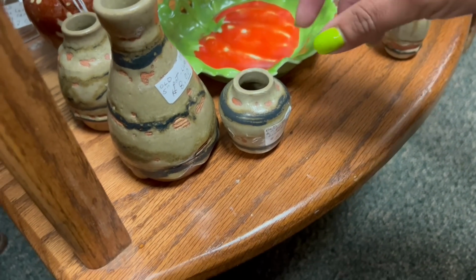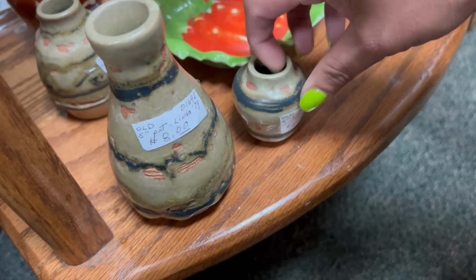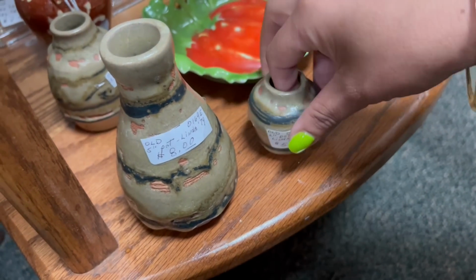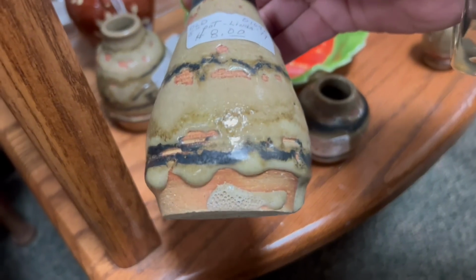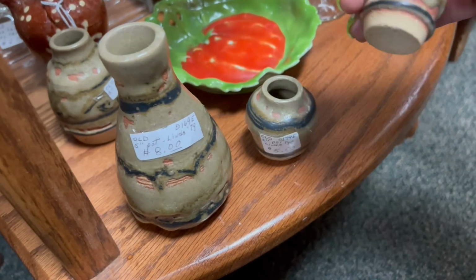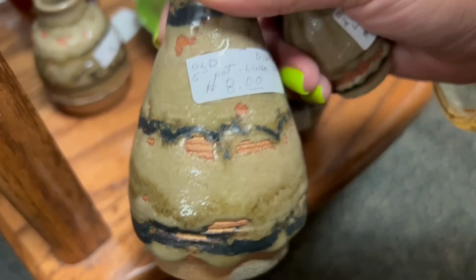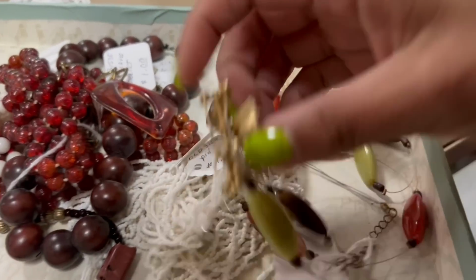I'm kind of into these. This is cool too. I like the glaze on those. You know what? They're different than what I normally pick up. So I'm kind of already neck deep in this situation. Why not? I'm gonna get this one and this one. These are kind of interesting to me. Then I'm also looking over here.